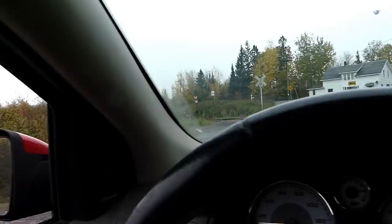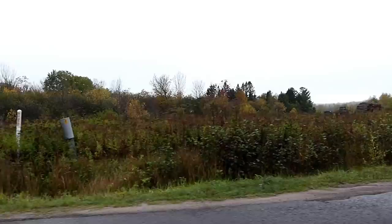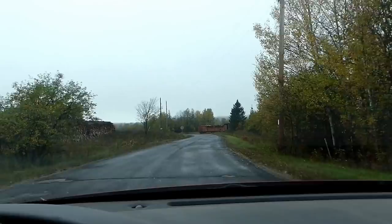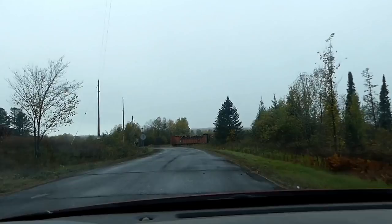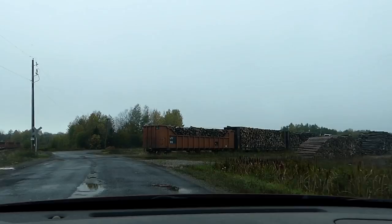Now this is really the end of the line for the Escanaba and Lakesville Railroad. We are in Mass City. I had no idea they had all these railroad cars sitting up here, loaded full of wood, ready to go. Now I knew they came up here for wood, and I knew they had a large operation here for wood, but look at this, we got rail cars over here.